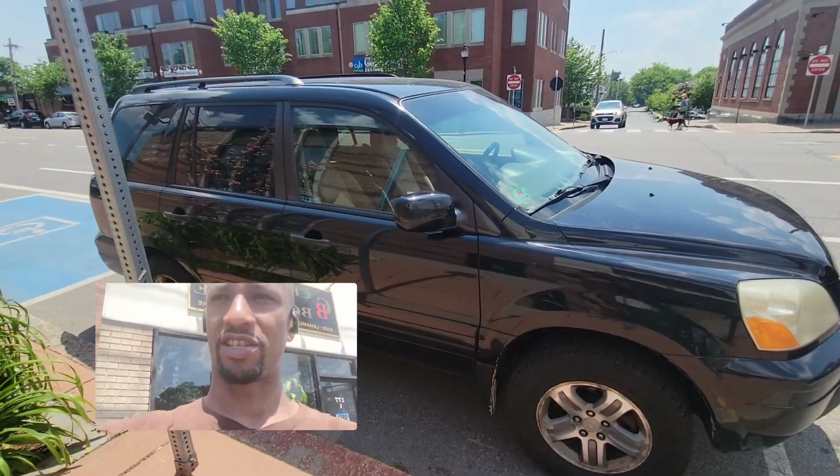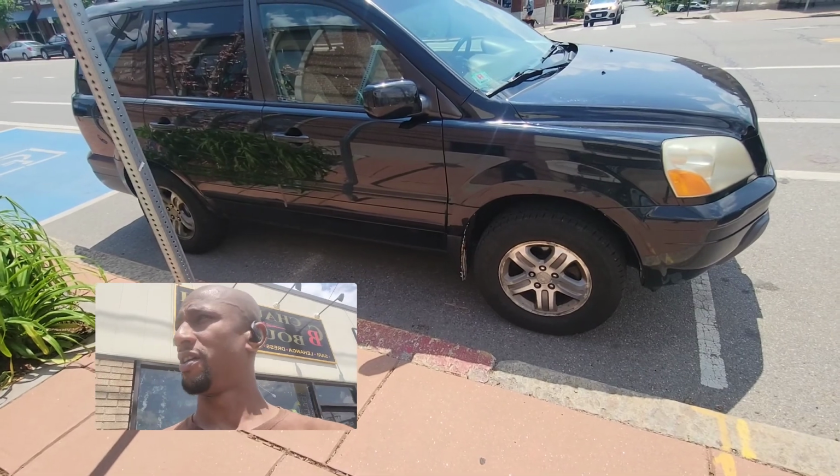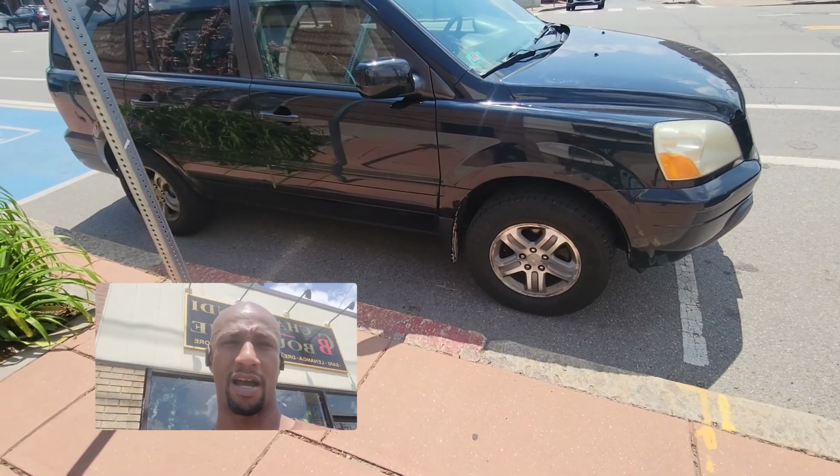So the question is, do we want to fix up this bad boy, or do we sell it as is and then jump on the Maverick, the Ford Maverick small truck?